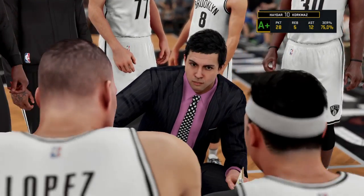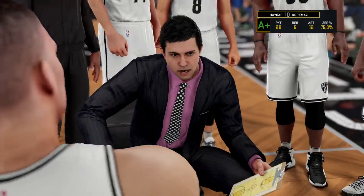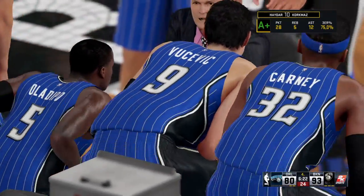They can't guard us on the perimeter. Let's spread the floor and isolate up top. Spacing, fellas. Langston Galloway's checked in for Johnson.